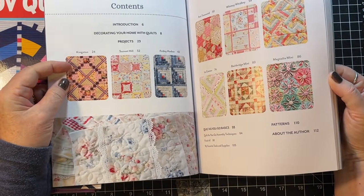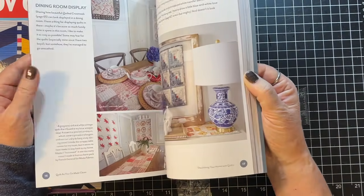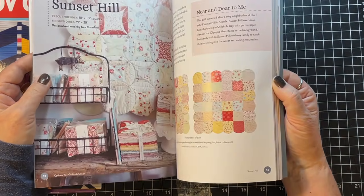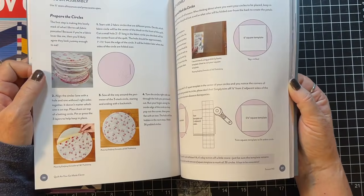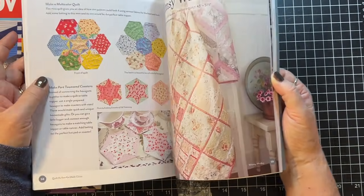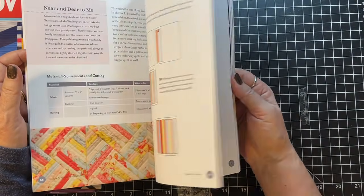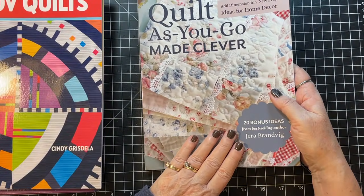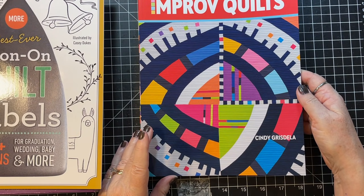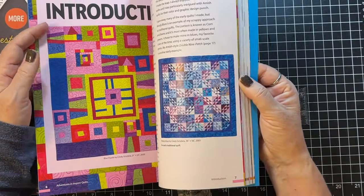And first of all, it's beautifully illustrated, but it's got all these ideas for displaying quilts in your home. And then it's got projects, all the different instructions and all of that. So all sorts of different, just love them. This one's awesome. I love that one. So anyway, that is a quilting book, Quilt As You Go Made Clever. Okay, then we have Adventures in Improv Quilts by Cindy Grisdela. And they are bright and happy.